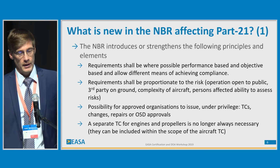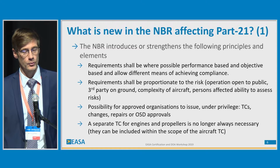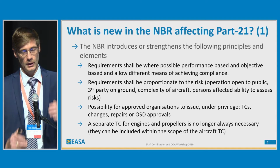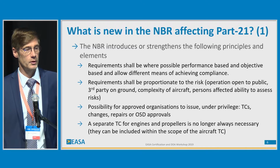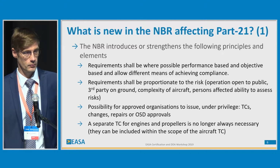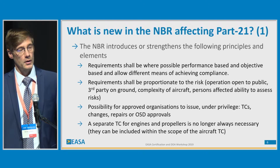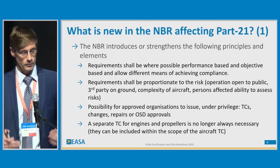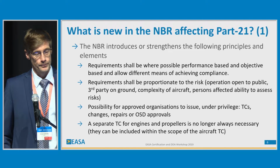Then, more on the content side, there have been some concepts in Part 21 that are now treated slightly differently in the basic regulation, and we need to align that. What you'll find in the basic regulation now is a possibility for approved organizations to also issue, under a privilege, more certificates than today. Today, we have minor changes, major repairs, and STCs. This is now more open in the basic regulation. So in the future, one may imagine, if we implement that, also privileges for TCs or for OSD approvals.